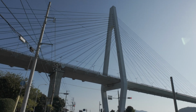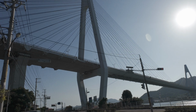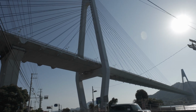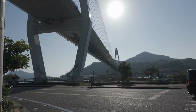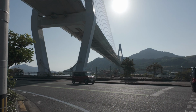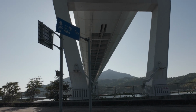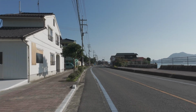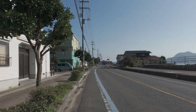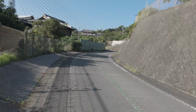There's a beautiful cable-stayed suspension bridge. Just so pretty to look at. And even prettier to ride through. But first, climb up.